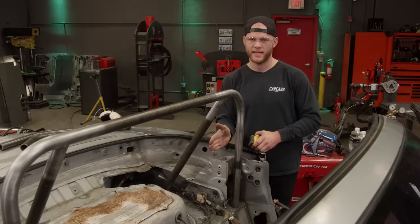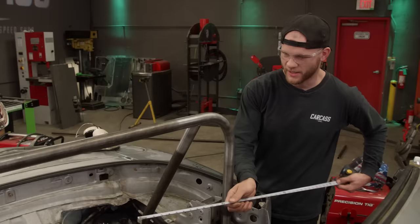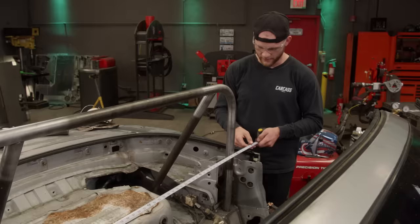It's nothing too crazy, but it will take some small adjustments and trimming to make sure the joints are good on both sides. I'm just going to take a basic measurement here to get an idea of how long it will be. And I'll give myself some extra just to make sure. We're looking at about 4 feet, but I'll probably cut it at 5, and that's where we'll start.